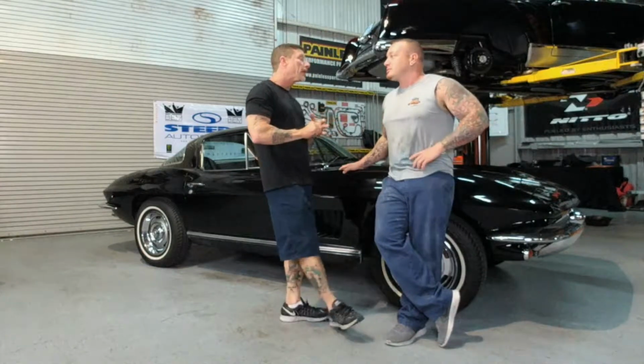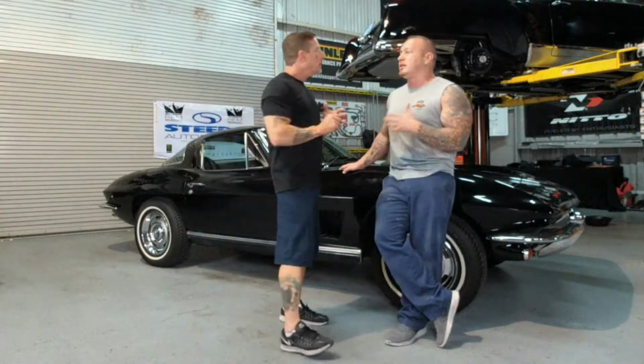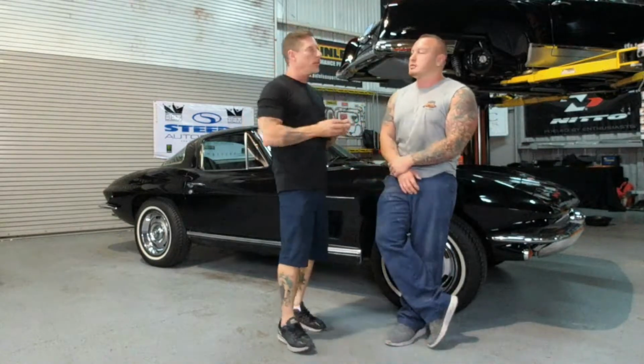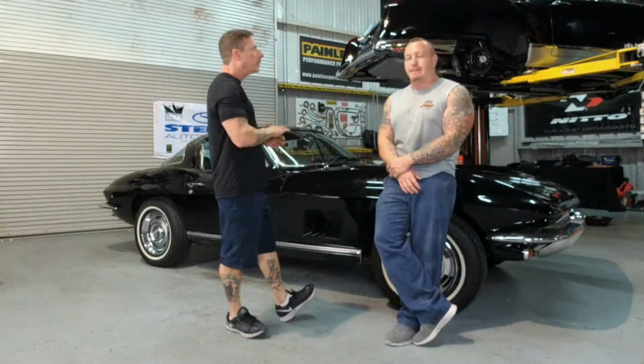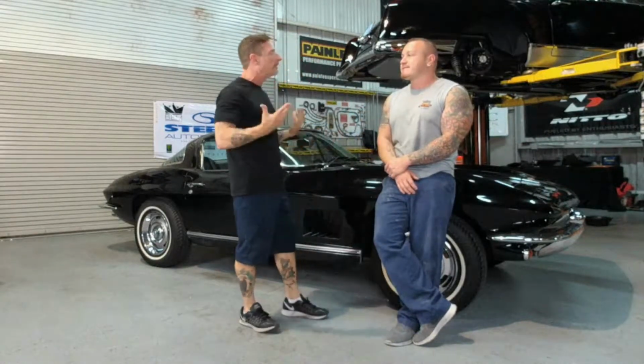That's right. You've done a lot of work on this. A lot of nice work, right? Modernized upgrades to it, but still very retro in the fact that it is a true 67, all numbers matching drivetrain. And that's what you like to do, Bub. You like to bring all the modern technology into the older body styles because you have a true appreciation for that look and feel.